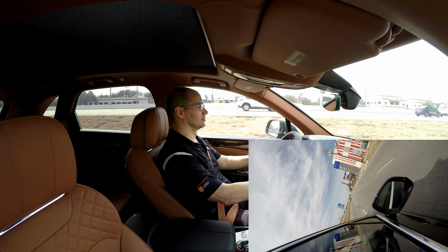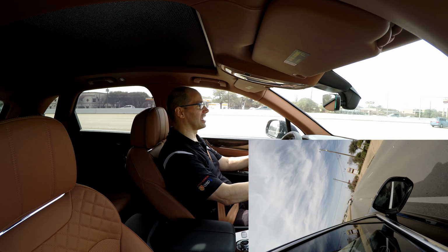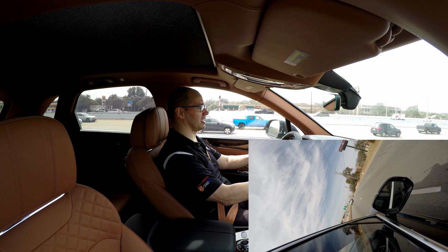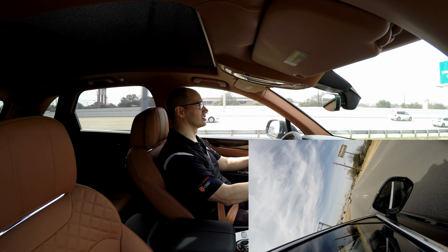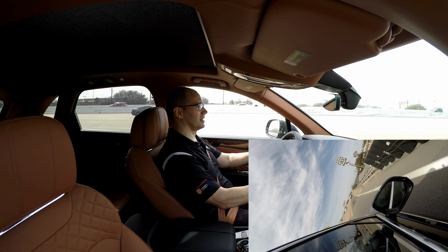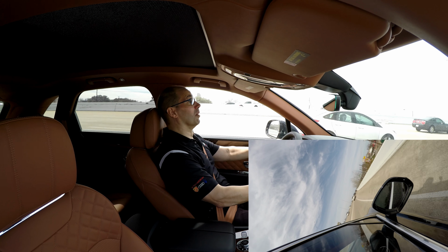I can just tell you right now, there's no way I'm gonna really hit this thing. It's really fast, and it has deceptive speed, but it's so smooth. Even in sport, it's just so smooth. There's a signal here, just amazing. Accelerate a little bit. Wow! Oh my God!